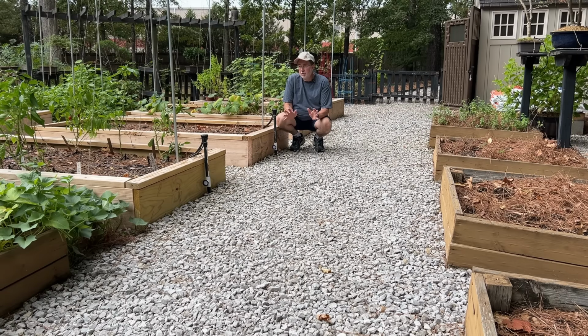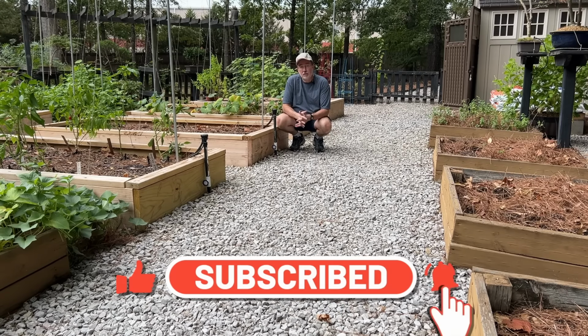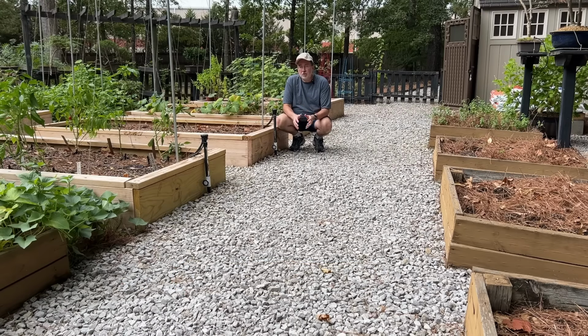Hey guys, it's that time of year where the spider population has reached its all-time high, and for the next couple of months until we have our first frost, we're going to see spiders trying to get into our homes. It's a very common thing in zone 7A where I live, which is the deep southeastern part of the United States. But spiders are one of those things that no one wants to see inside their house.